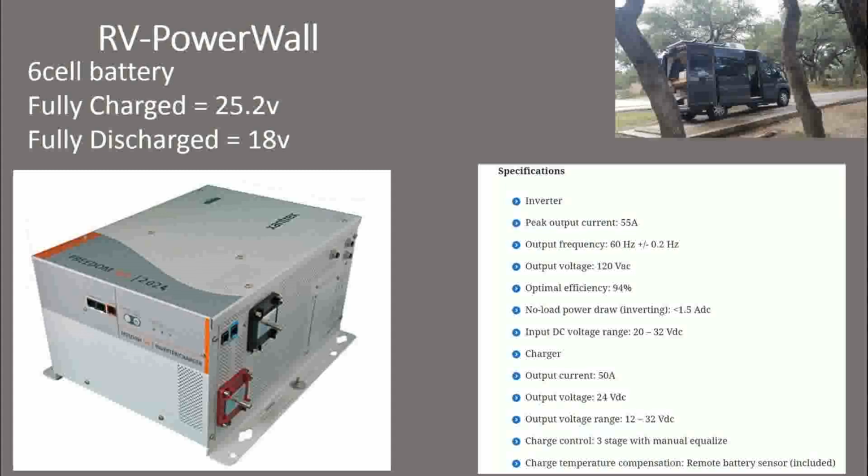Now, one thing about this inverter, it is a multiple inverter. It has a fast switch, so as soon as I connect to shore power, it disconnects my battery, and then it checks the voltage of the battery. If the battery is below full value, the charger kicks on and charges up. But it puts the AC from the shore all the way through to all of my outlets in the van, so it's not using the battery at all, and does this automatically.